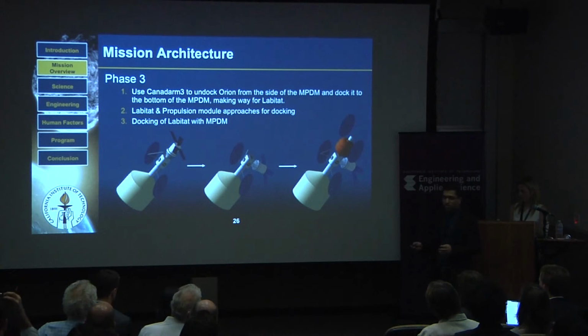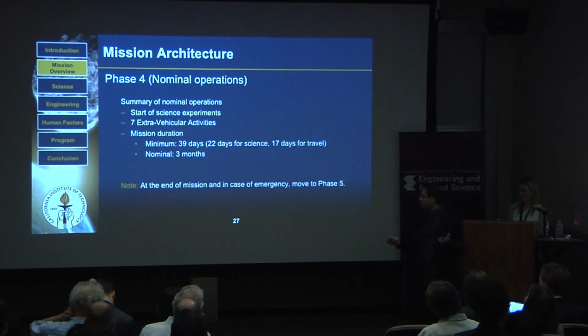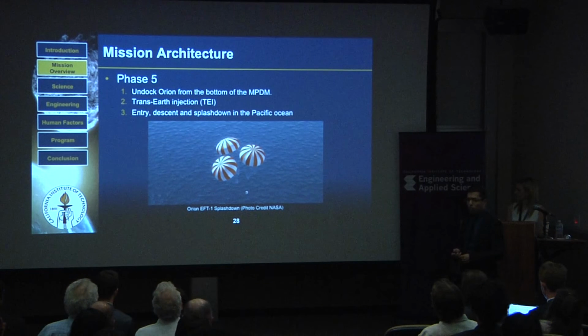This way, we can make sure everything is good and open up this docking location for the habitat. And we do a final check. If everything is good, we can do the final approach of the habitat and do the final docking with the docking module. Phase four is at the end of the last phase. If everything is nominal, we can start our nominal operations and go ahead with our science experiments and our seven EVAs. We expect the mission to be around 39 days minimum. If everything goes right and if we get a lot of cool science results, we can extend the mission to 3 months.